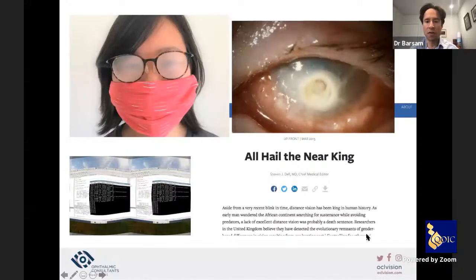So I think that the realm of presbyopia correction or near vision correction is potentially underestimated in our new world. There's a fantastic article published by Steve Dell 5 years ago in Cataract and Refractive Surgery Today, which he titled "All Hail the Near King," and really was talking about all of the differences that exist in society now, which make near vision so much more important than it ever was before. People used to talk about fighter pilot vision, whereas now people are controlling drones from a screen.